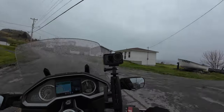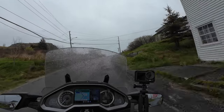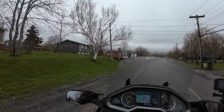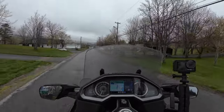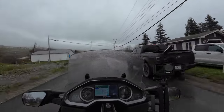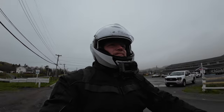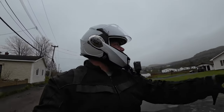For sale. Who wants to buy a church? There we are. Upper Island Cove. We made it. Although we're going to Spoon Cove. Community garden. Nice looking community, the way everything is all spread out.